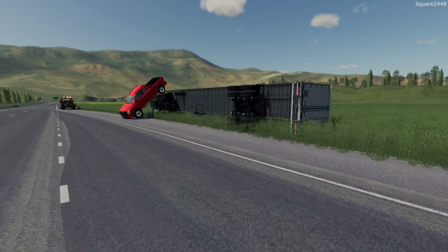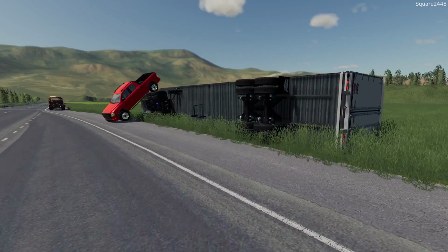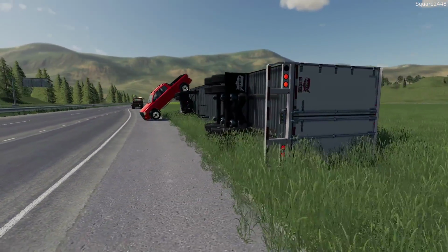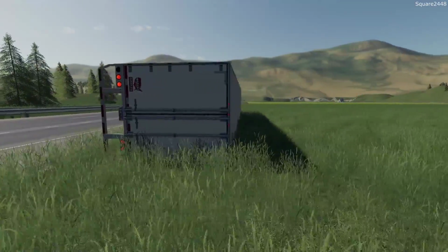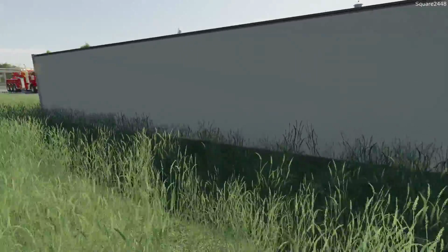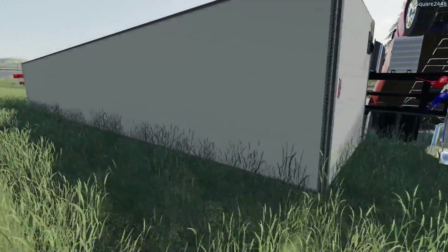It looks to be a pretty big 53-foot reefer trailer, tandem axle. We don't want to go too close to it, but let's walk around and get a good picture of what we'll have to do. Looks like there's really no damage on this side for the walls breaking, which is a really good thing. We don't want the walls breaking.